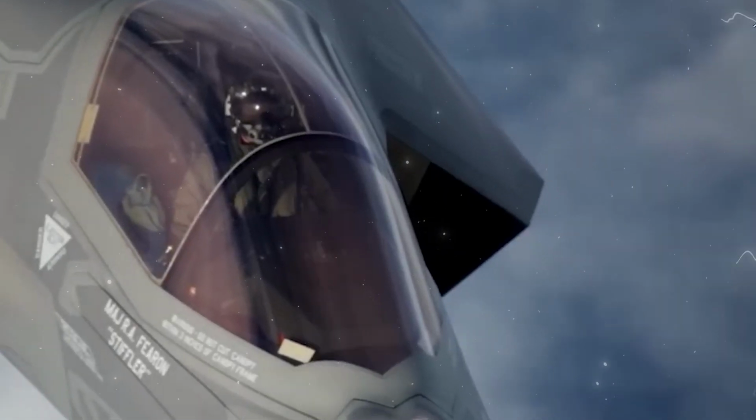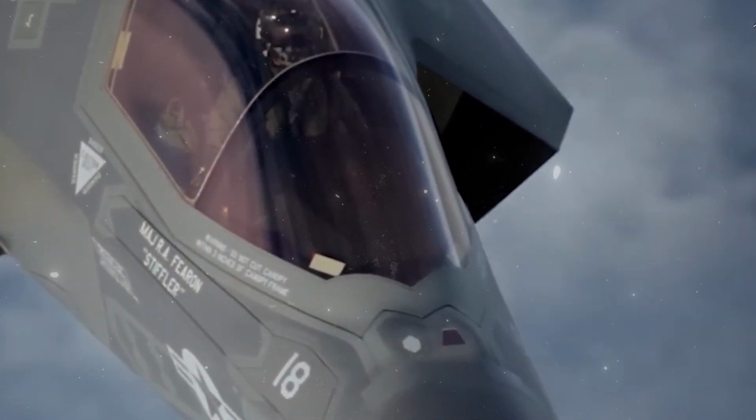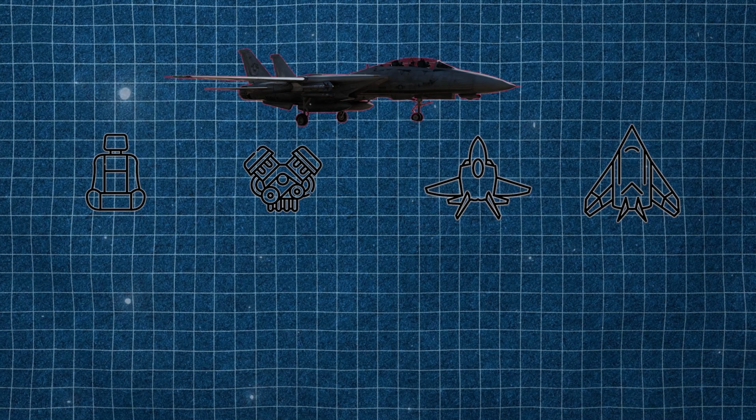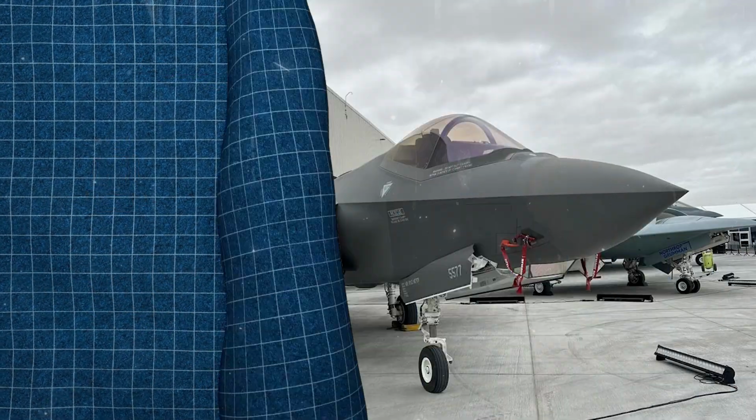But what is this jet, and what makes it 5th gen? Let's find out. First, the basics. The F-35 is a family of fighter jets with 4 S's: single seat, single engine, supersonic stealth fighters. These are actually the second to enter the 5th gen class after the F-22 Raptor.